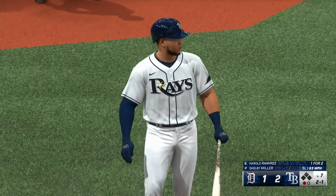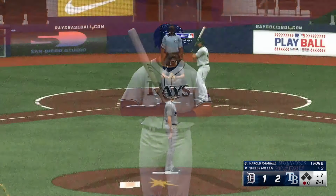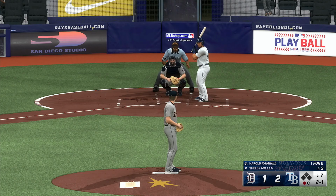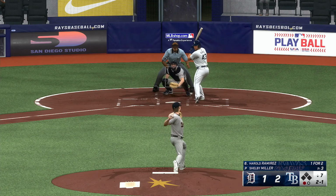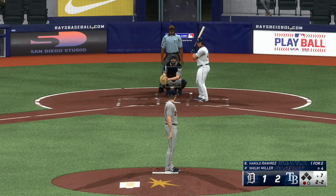That one ran inside, almost got him. As a hitter, there's even more pressure to take advantage of any mistake, right? Yeah, and you're hoping that somehow, some way, whether it's a hit by pitch, a walk, something bad happens, because outside of that, his stuff is just too good to fail. That one at the knees for a strike.